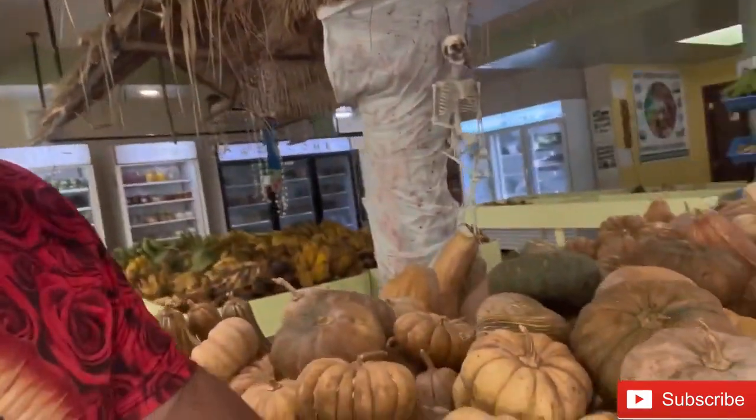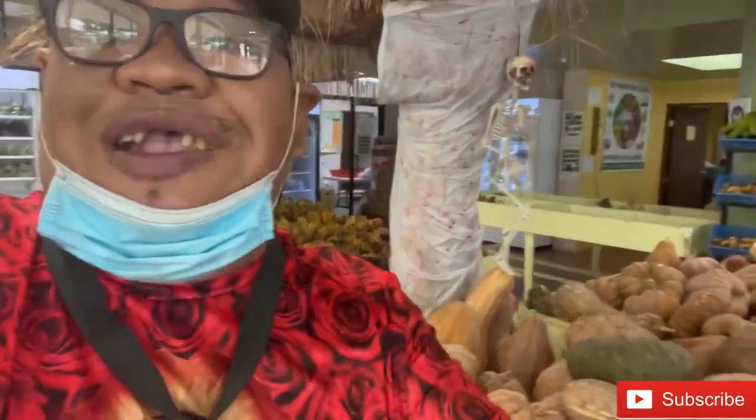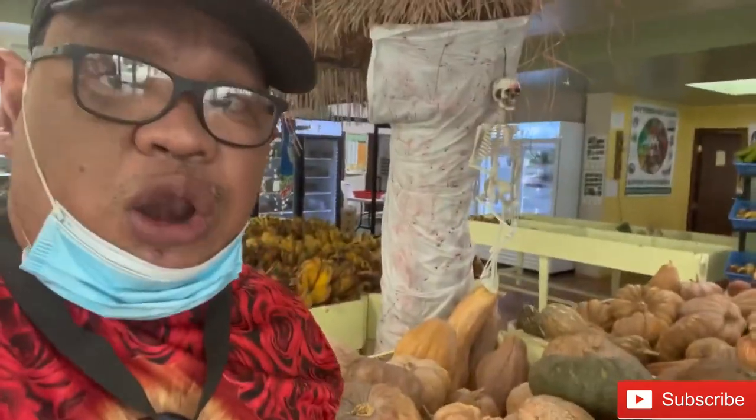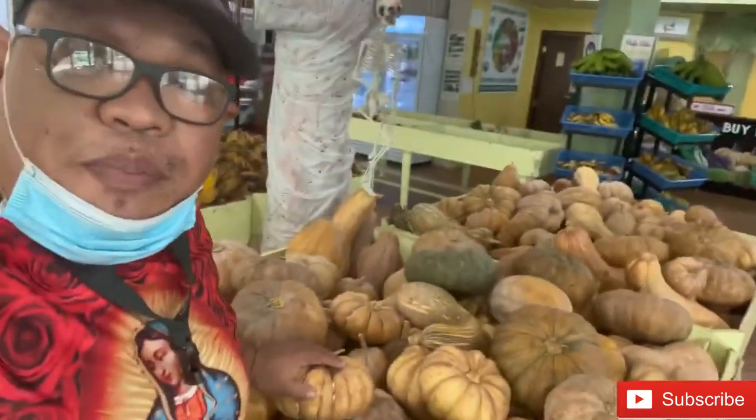Oh, they have a lot of pumpkin. This is all local produce, pumpkin. This is good for bonelos. Bonelos is a Spanish word, not a local word. But you can make it a pumpkin pie. So many things. Banana.